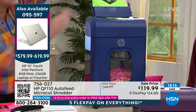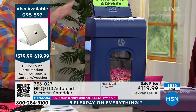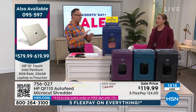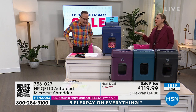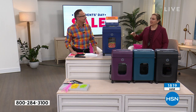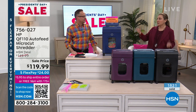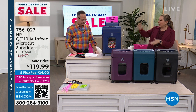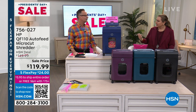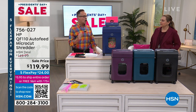One of the really nice things is there's no maintenance on this. You don't have to put oil sheets in. You don't have to lubricate these blades. We should have started with that. Every shredder I've ever presented in 15 years needed lubricant sheets, which you buy and put through. You do not need that. They're not required. There is no maintenance required.